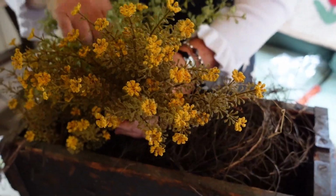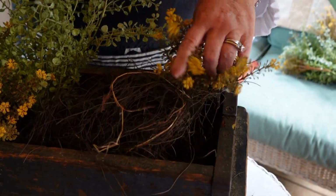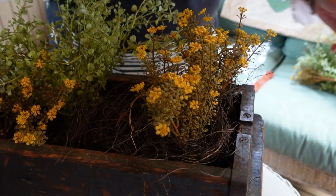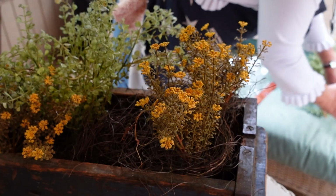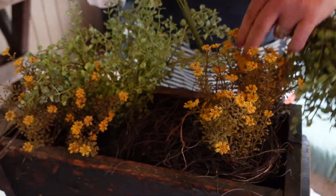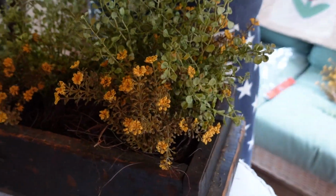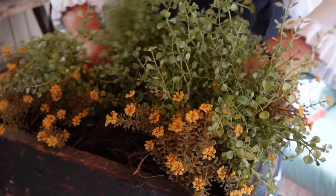So right now I'm just placing the flowers in. This is just an old box that was from my grandfather's home. He had tools in it in the garage and I've recycled it. Let's see. I'll use this in the back.